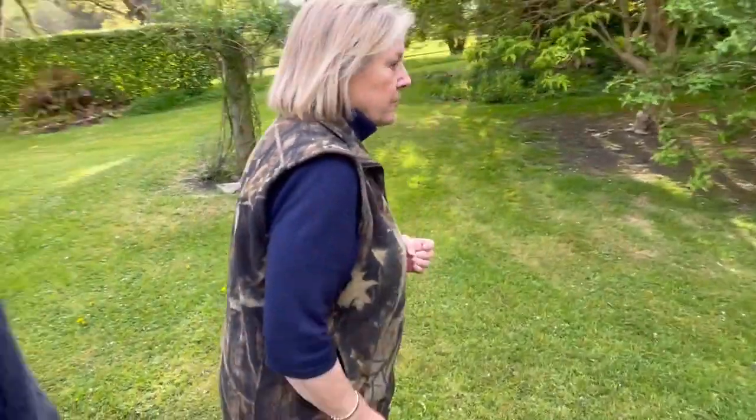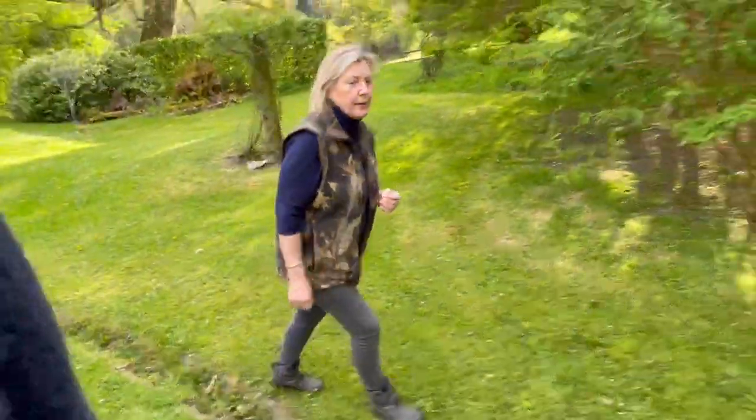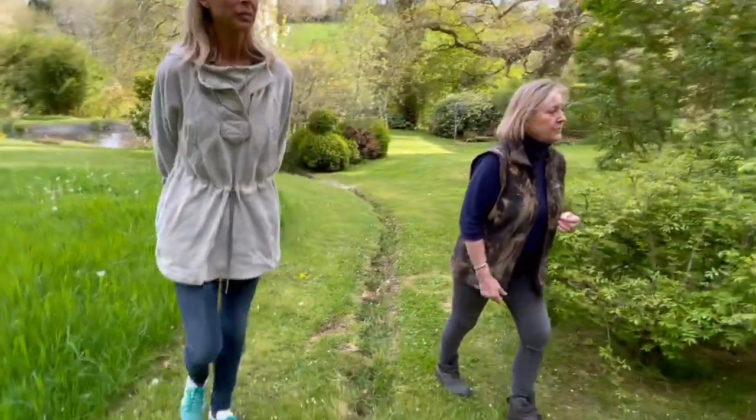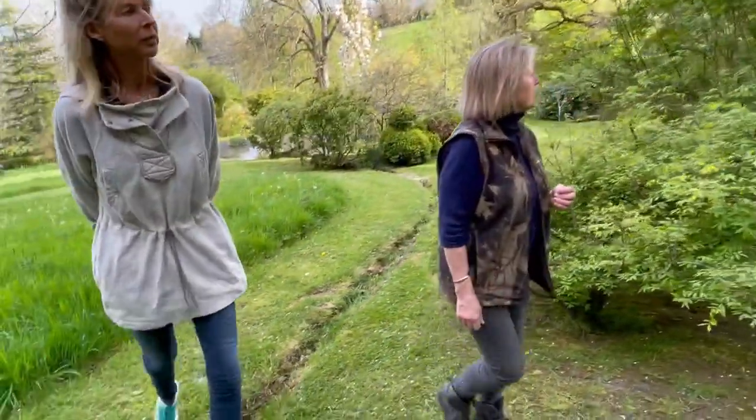It's quite difficult. You want things flowering in the spring that aren't killed too easily. You want things flowering in the spring and then throughout the summer. Yes. And autumn. Absolutely.